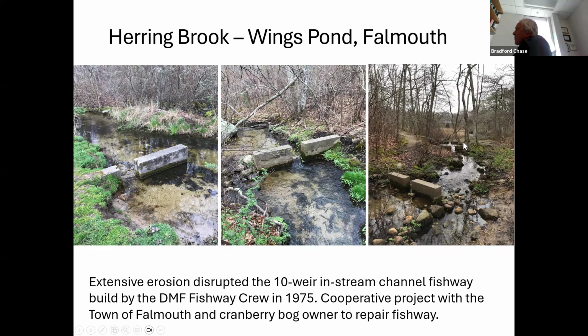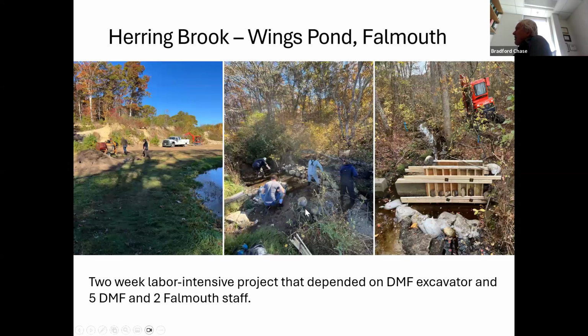At the lower sites, it was also tidal flow. Tidal flow is coming up further than it ever used to, and so the tide is going around these. Our goal was to remove 3 or 4 of these, reform one of them, and then add fiber rolls to help bolster the other weirs. So here's the one concrete form. We had a great crew working with 2 staff from the town of Falmouth.